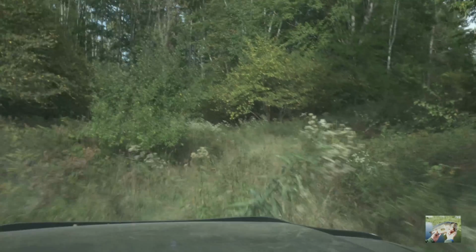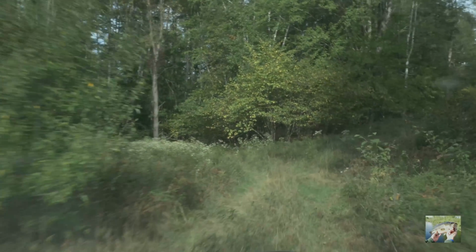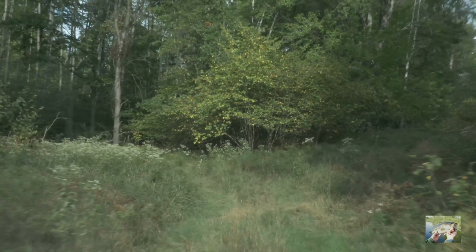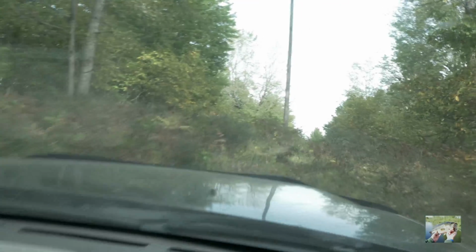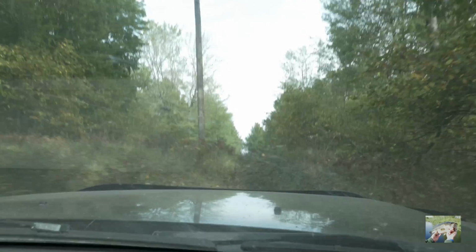Friggin' dragon. Which one should we get first? Think we can get up there? I think we can. I think we can do it. Oh, there's a rock right there. This is like 10 times better driving. Okay. We made it. We're up at the property right now.